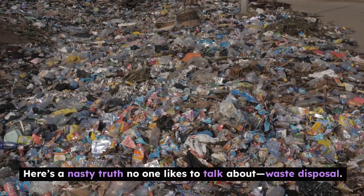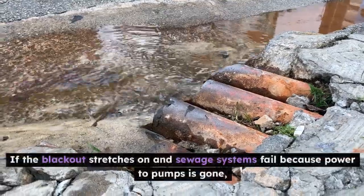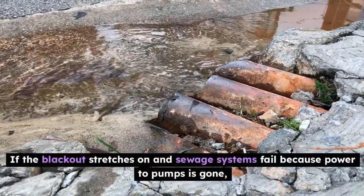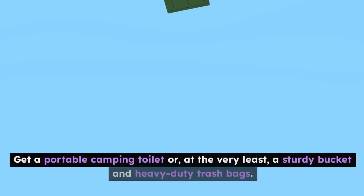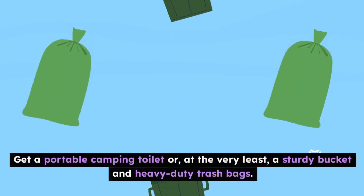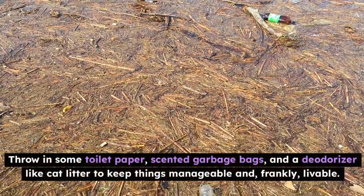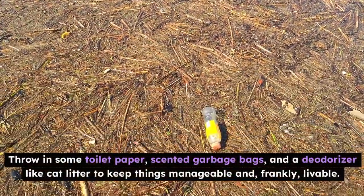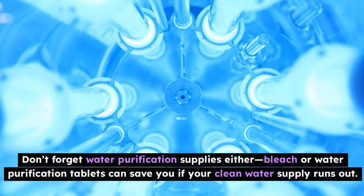Here's a nasty truth: no one likes to talk about waste disposal. If the blackout stretches on and sewage systems fail because power to pumps is gone, you're in for a very uncomfortable situation if you're not prepared. Get a portable camping toilet, or at the very least a sturdy bucket and heavy-duty trash bags. Throw in some toilet paper, scented garbage bags, and a deodorizer like cat litter to keep things manageable and, frankly, livable. Don't forget water purification supplies.